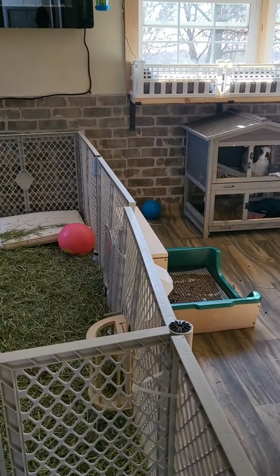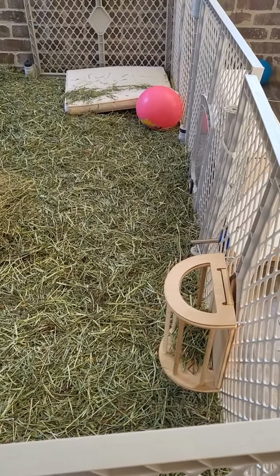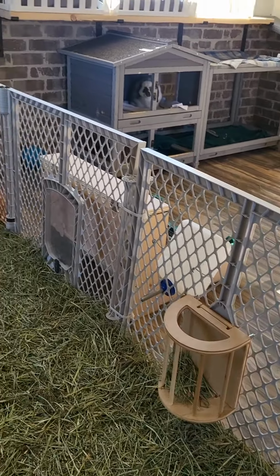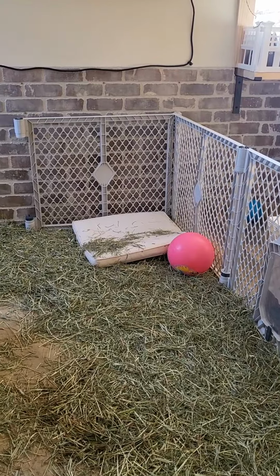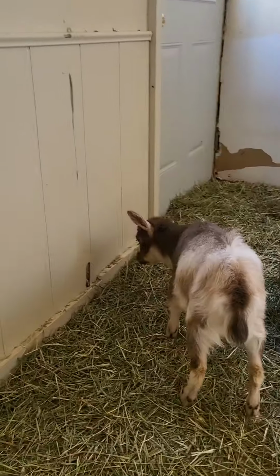So then next to the bunny space, we have Annabelle's little space. We're trying to teach her how to eat and drink other than from the bottle. We've got a little bouncy ball for her to toss around and a little bed over there. There's Miss Belle. Hi, Annabelle.